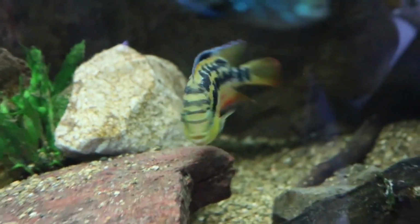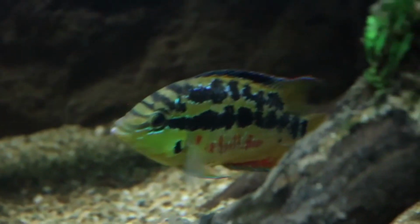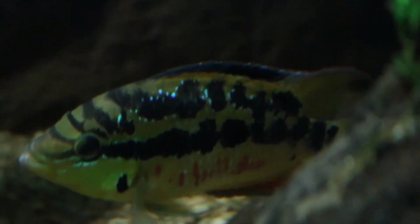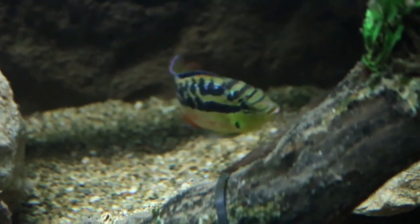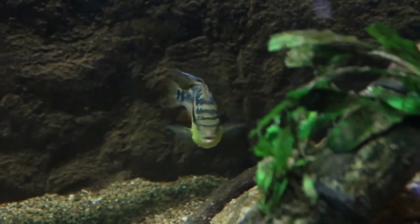Now these guys will be very aggressive, so I recommend if you want to find a breeding pair that you get a small colony of them, like maybe 5 of them in your 55-gallon aquarium, and as they grow they'll separate into pairs, hopefully without killing each other, because these fish are very aggressive. But yeah, if you can get a pair, they definitely will be very awesome. Just you need to keep them by themselves because they will attack and kill any other fish in the aquarium.